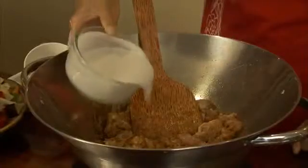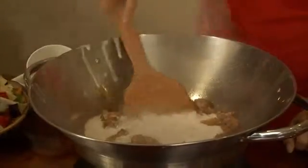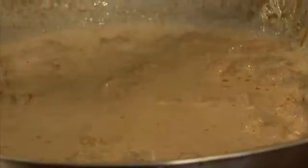Once fully coated, you can add more coconut milk and stir the mix together. It's a good idea to add your coconut milk in stages. Although it does reduce, the milk is the best way to control the consistency of your curry, adding more if you feel the dish is too dry. You can now add the lid to the wok and cook on a low heat until the chicken is cooked through.